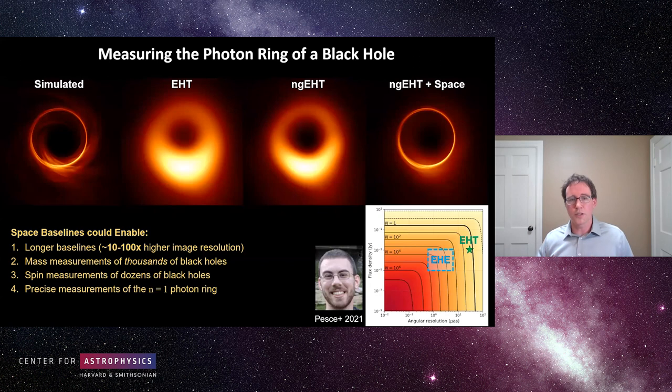And then you could, of course, do tests of general relativity by the most detailed studies on just M87. So on the right is just a panel from a recent paper that's led by Dom Pesci. This is a paper that looked into the statistics of how many black holes we think we'd be able to study using different space concepts. So the EHT is shown over here.